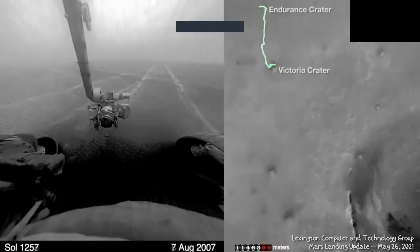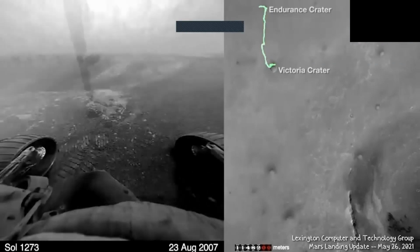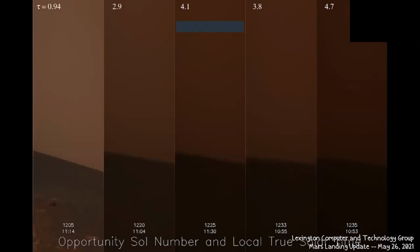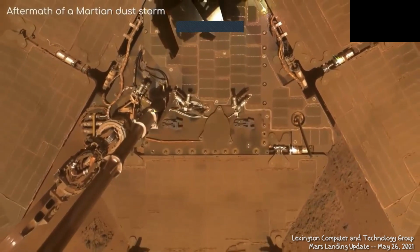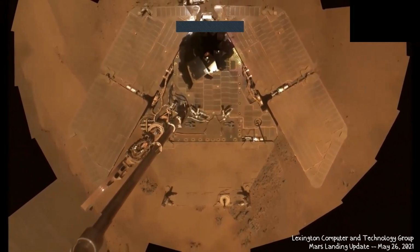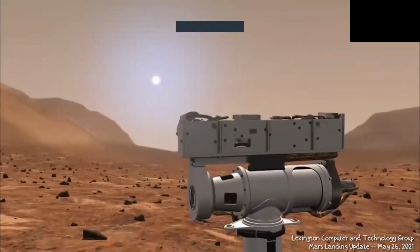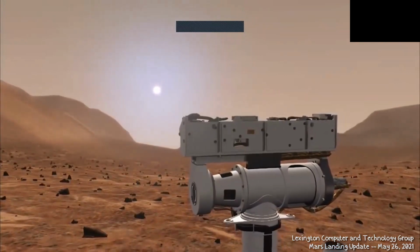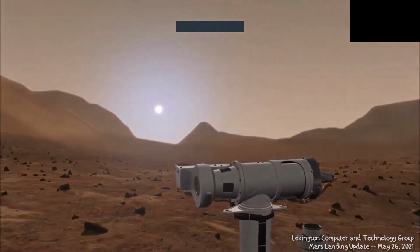That's not quite as bad as it sounds, as the dust also scattered some of the sunlight towards the rover too, meaning it was generating 128 watts on the darkest day compared to its usual 700 watts on a clear day. But this is bad news for a solar-powered rover. That kind of power level isn't enough to keep the rover going. In fact, anything under 150 watts means the batteries begin to run flat. So operations were cut back substantially until the storm was over, and Opportunity was commanded to only communicate back to Earth once every 3 days.